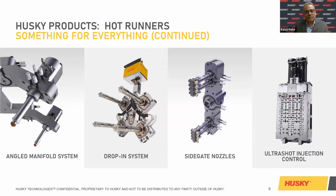We have side gate nozzles. So what does this side gate do? Side gates are basically for medical components, products that are going for pipettes or luers.